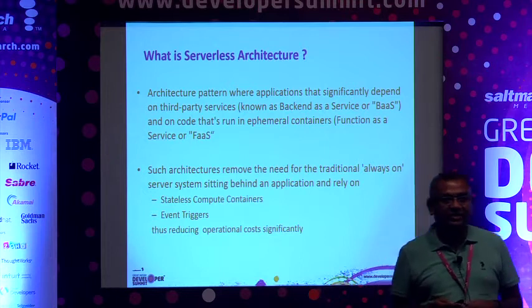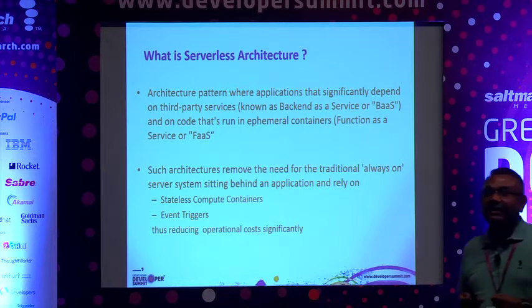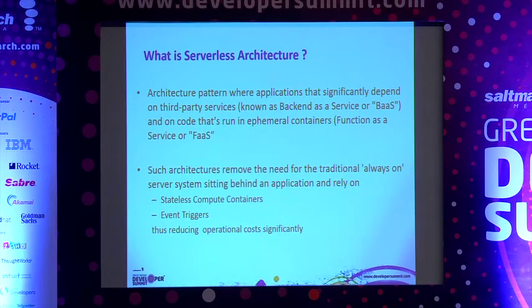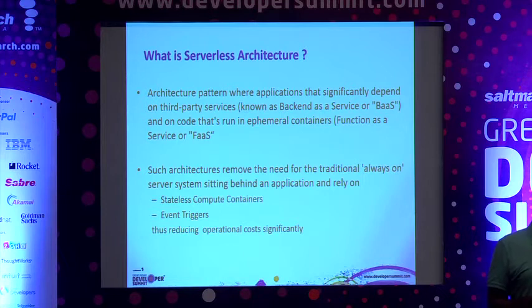The second part of it is code, which is running on ephemeral containers, and that is custom code that you're writing, wherein you're focusing on orchestrating and creating this whole ecosystem of different business functions which then come together and give you the compute which is necessary for you to bring your whole business idea to life. So that is function as a service. So essentially, it's these two building blocks that are coming together, and then you are iterating towards what is the serverless architecture pattern.